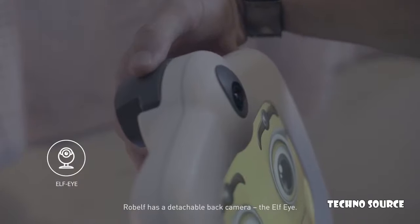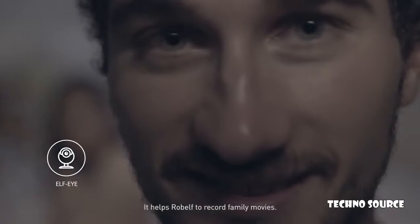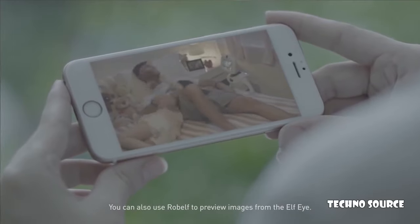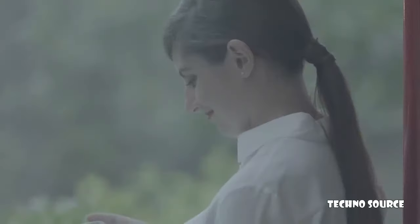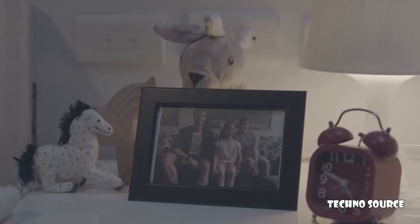Robelf has a detachable back camera, the Elf Eye. It helps Robelf to record family movies. The rack designed for the Elf Eye allows you to get the best shot angles. You can also use Robelf to preview images from the Elf Eye. Everyone is connected with zero distance.